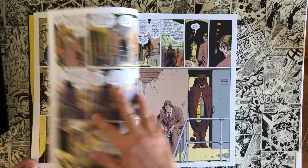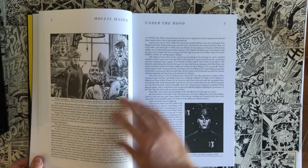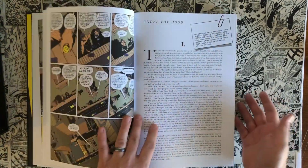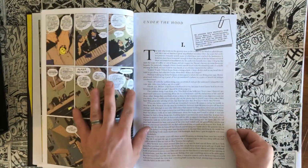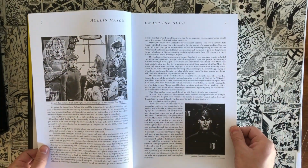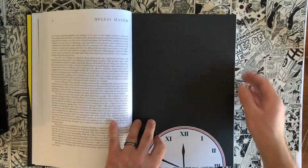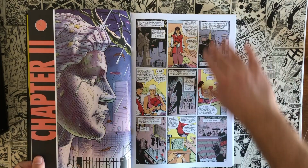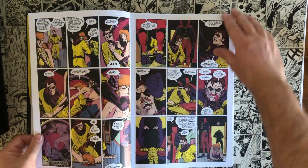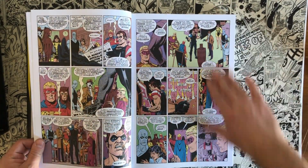But not only is it the definitive edition to own because of that, one of the famous images of Watchmen, but it also has all the interesting stuff in the back that really puts this collection on top of the pack. So it even includes all of the prose work. Like here's Hollis Mason's Under the Hood excerpts from his autobiography, I guess. It's like that, the 9-panel grid too just plays so nicely.